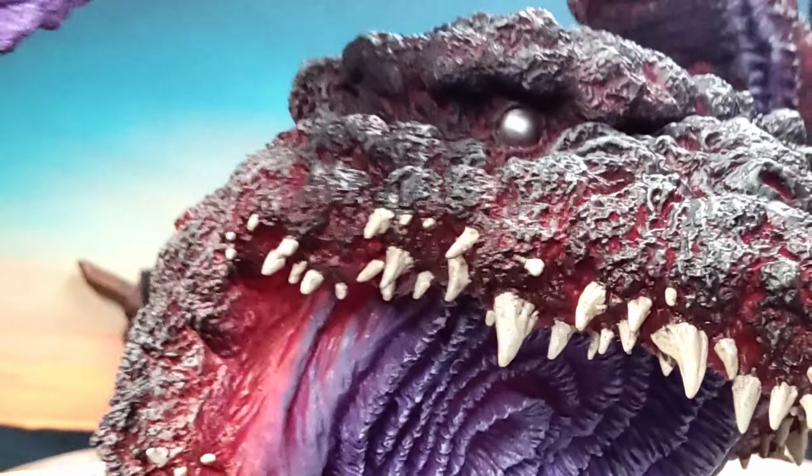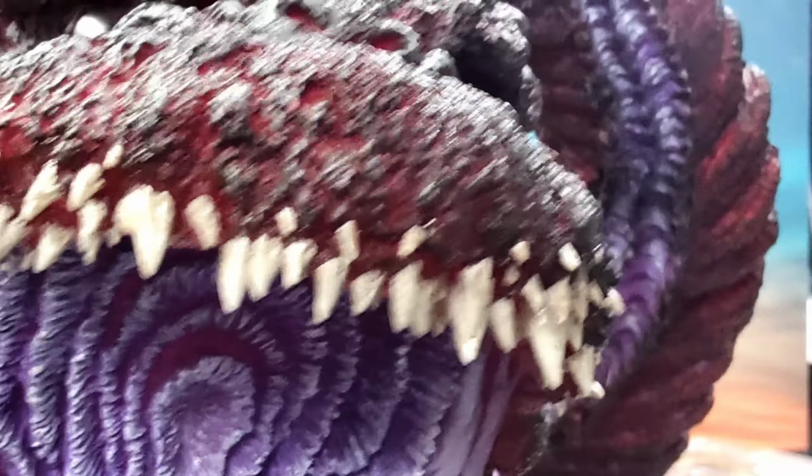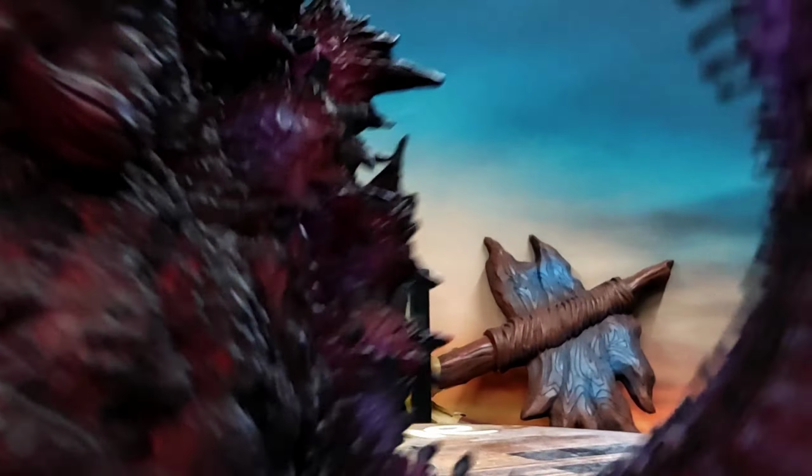Nice purple in the mouth, getting ready to emit that heat ray, of course. The eyes went with that silver cover, like a silver covering when he emitted this, like protecting his eyes. His eyes are flat silver like in the movie. Very awesome looking Shin Godzilla. He's got some purple on his neck, gill areas there as well, as you can see up and under there.